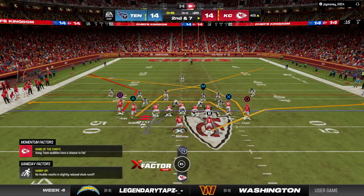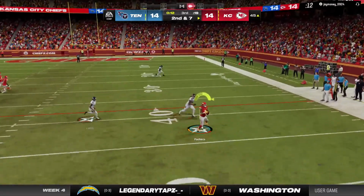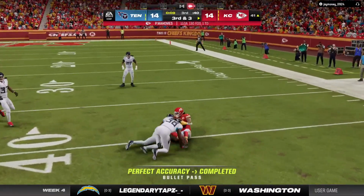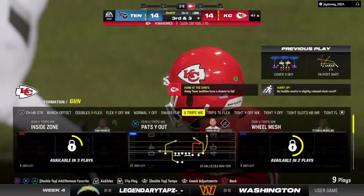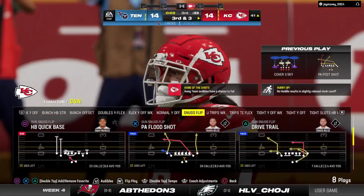Hero 15. Now Mahomes, looking for his running back, and he's got him. Gives him a gain of 5 on the completion, and this will wind up being a 3rd and 3.